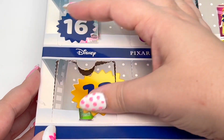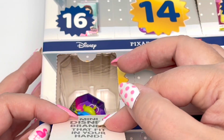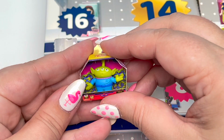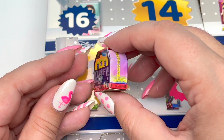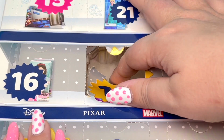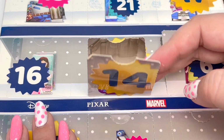All right, lucky 13. What is under lucky 13? And we have alien. Yay, we got alien. If you tilt alien down, you can see all the aliens that are in the box. I think this is such great detail that they went into making this piece. Right on, whoop. That just smashed right through. All right, on to number 14.